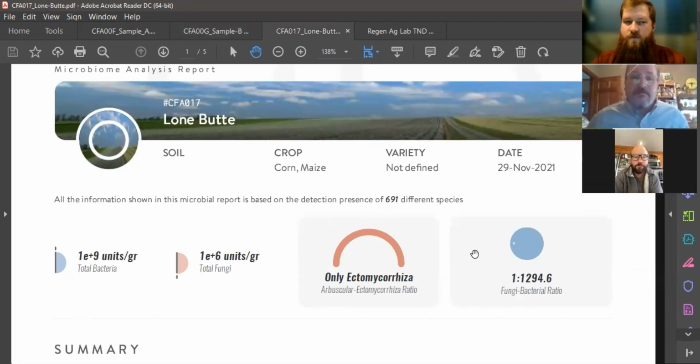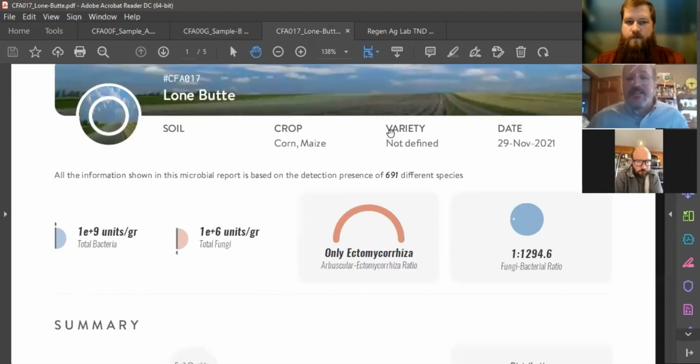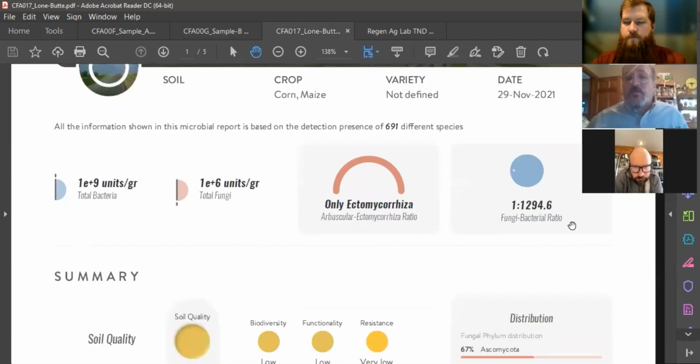So that's what this one was. It was sent in and sampled as a corn sample, but I believe it was a compost sample. So we can go through. Look at that bacteria. Look at that fungi, and you can see this was not a good example because look at that fungi to bacteria ratio. You had 1 to 1,200.